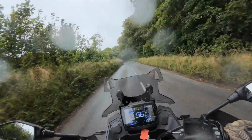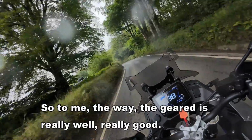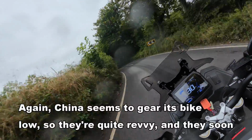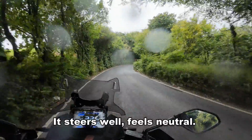Whereas this is nice. You've got gears to accelerate into, and it's only at high speeds you start getting to the taller gears. So to me, the way they've geared it is really good, which is sometimes at odds with how Chinese bikes are geared. China seems to gear its bikes quite low, so they're quite revvy and they soon get quite buzzy, but this is more relaxed. It steers well, feels neutral.